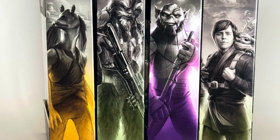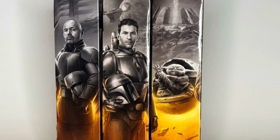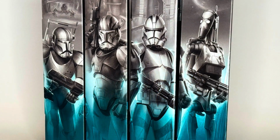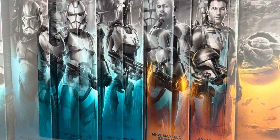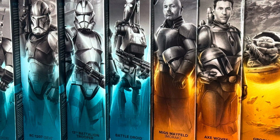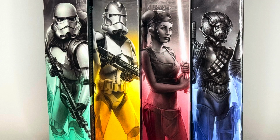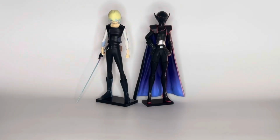Again, here's a look at a lot of the box art from the sides. Some of these were from the same lineups. Some of them were just a mixed bag from all kinds of different series, new, old, what have you. There's a ton of different waves that I mashed together, basically just picking up things that I thought were cool and didn't have in my collection yet.